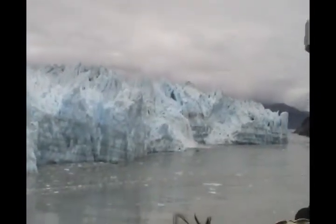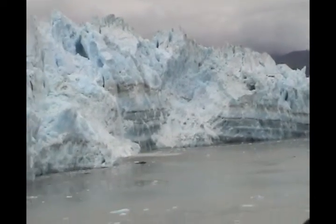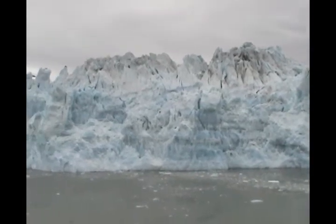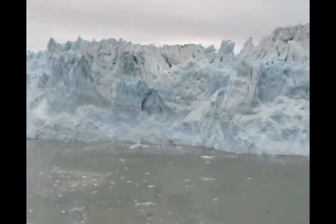Oh, there we go. We are up so close. Yeah, see a little cave. Zoom in. There's very little holding that right edge. Yeah, look how tall that ice is. Look at those jagged peaks.